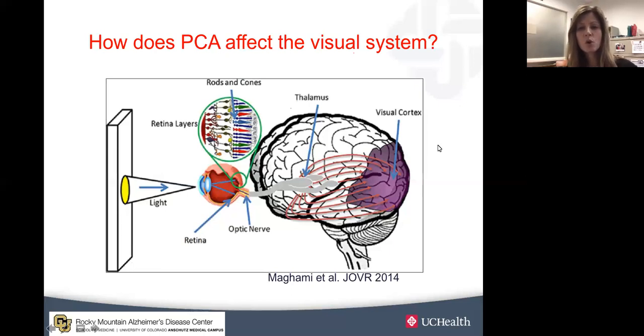But the visual cortex can also start to unscramble the information, or process the information that comes from the eye, and then pass it along to other areas of the brain. And so that's what we're going to talk about next, is how that visual cortex passes that information on to the rest of the brain.